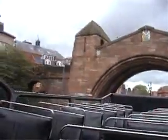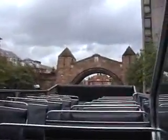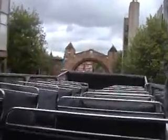We're just going into the new gate now. If you look to the right hand side, you can see that little archway there. That was the original gate. That was called the Wolf Gate or Pepper Gate. This is Pepper Street, and the spice merchants would have had their premises around this area.